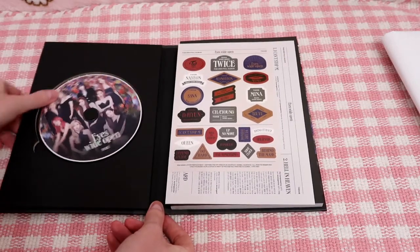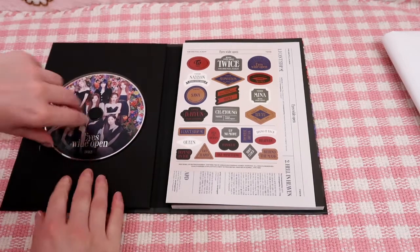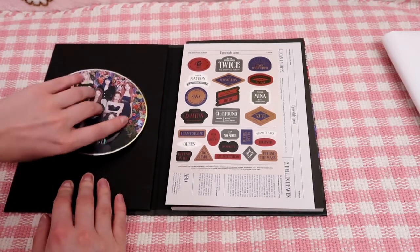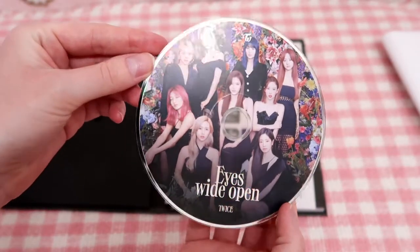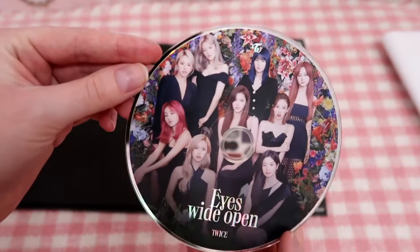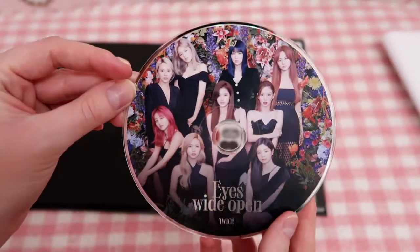Oh wow, I got the CD with all of them. Oh, that's so amazing. So this is the CD, and I got the one with all 9 members, so I'm really happy about that, because I couldn't choose which member I wanted, so I'm so pleased I got this one.